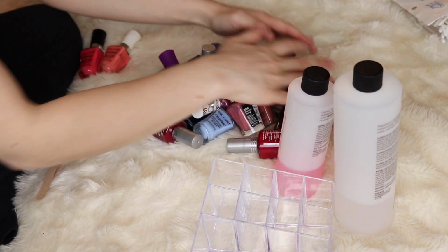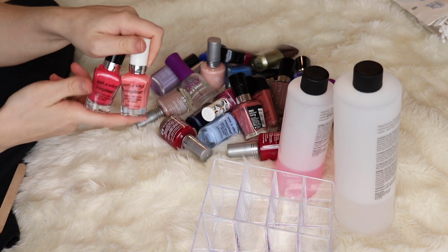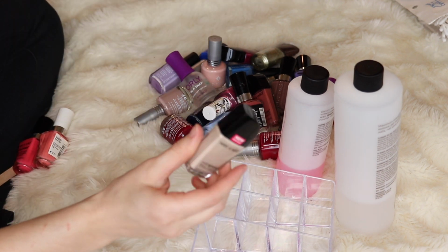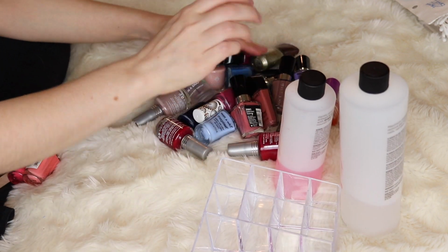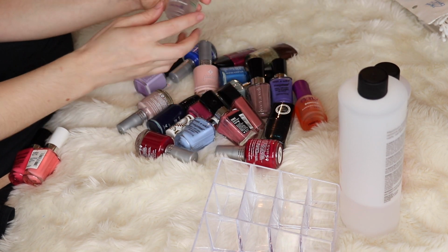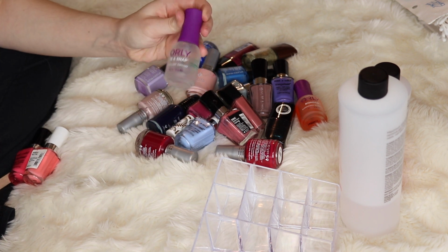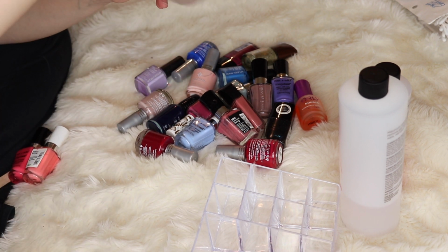Okay, so I went ahead and sorted these a little bit. These two have gotten dried up, so I'm going to figure out how to dispose of them. This one is still good, it's just not a color that I like, so I am going to find someone to rehome it to. All of these are ones that I'm going to keep and probably pack in one of my boxes. The only one is this Orly In a Snap top coat. Once it's time to move, I'm also going to get rid of this, just because it is starting to thicken a little bit.